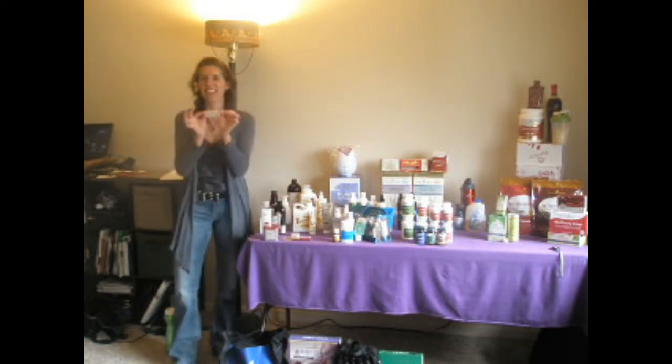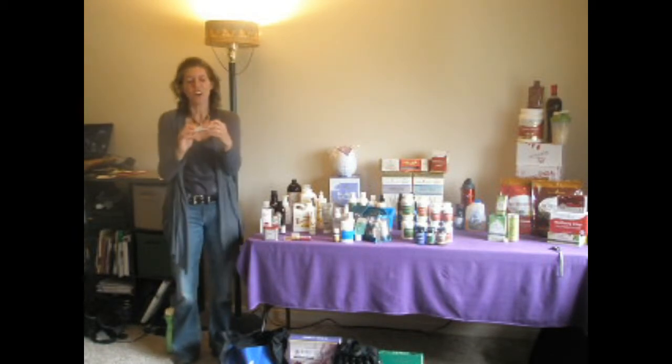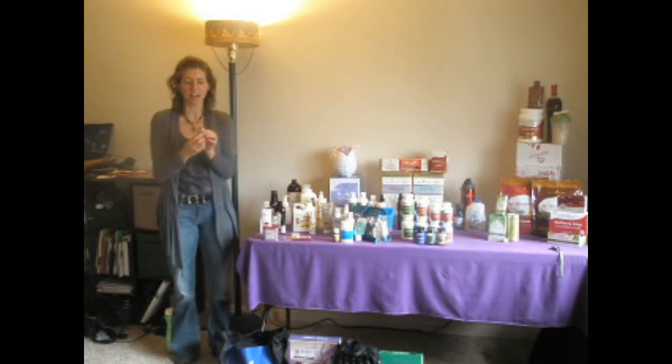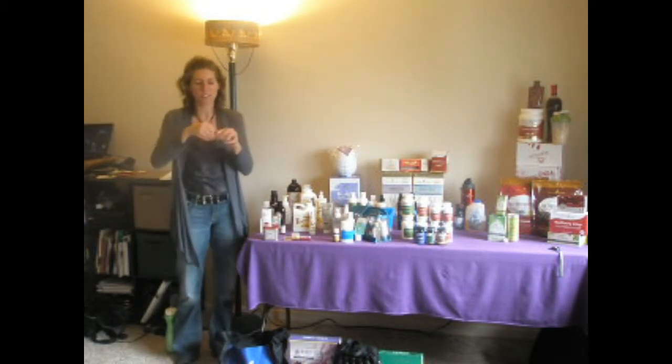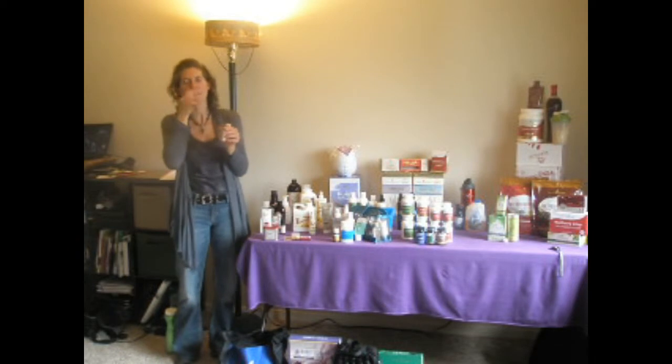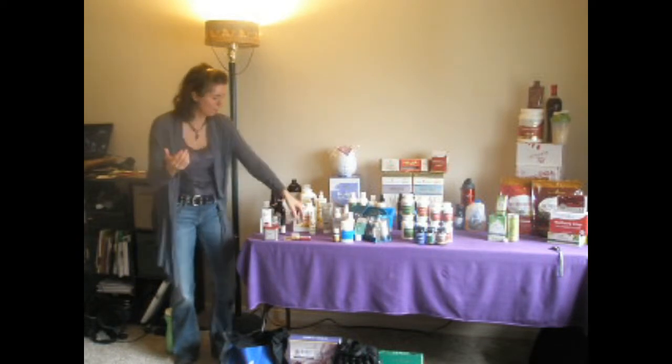Then I have my Thieves Mints. Who loves mints? My husband and I do. We travel around all the time, and you think you have a little bad breath? Well, pop one of these little puppies in your mouth. Good to go. You can crunch on it if you want to.